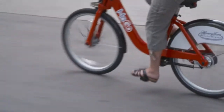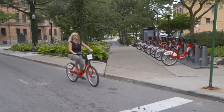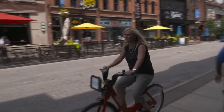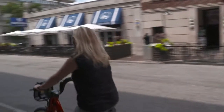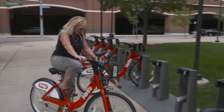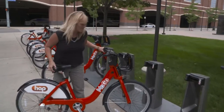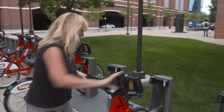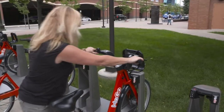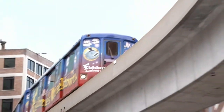So 43 Mogo stations downtown, they're everywhere. Hi guys! Greek town. All right, I'm back. I'm gonna tell you, this was such a fun mode of transportation. The bike was super comfy. Just get it in, get that click, and that's all she wrote. This is so cool.